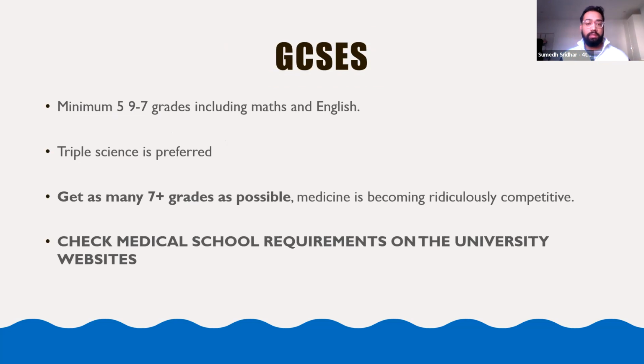So GCSEs, I'm sure you guys know this, but for any medical school, the minimum you need is 5. You're looking at nines, 8s, and 7s, really. And as it becomes more and more competitive, for you guys the medical entry is more competitive than it was for me, because of COVID and many other factors, it's changed a lot of things. But the more 9s and 8s you have, the easier it makes the process for you. Triple science is preferred.